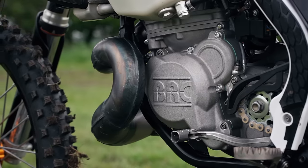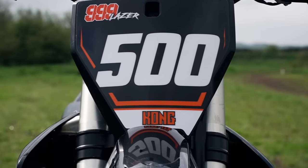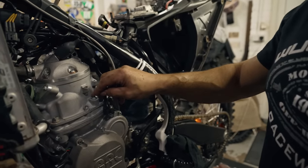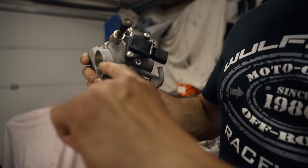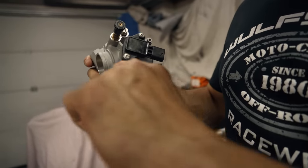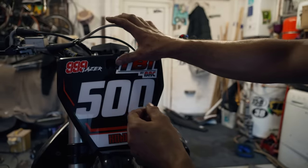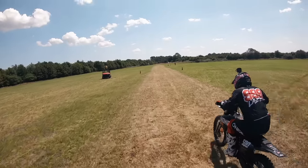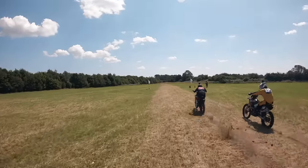We also decided to update the standard Husqvarna transfer port injection system in favour of the more modern, more efficient throttle body injection system, which is another product available from BRC Racing in Canada. This bike is now an absolute animal. So this is Kong, our fuel-injected 500cc two-stroke.